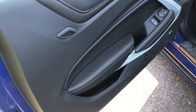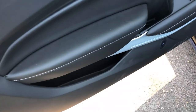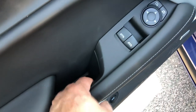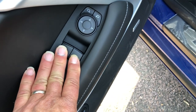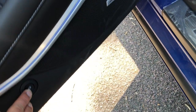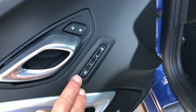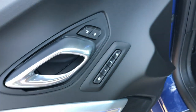Okay, and here we are on the inside of the 2019 Camaro 2SS, and you have got a nice little storage bin up here for something a little bit smaller. Could fit a phone, and then over here you've got your grab handle. You've got your auto up and down windows for the front, and then you have your mirror controls up here. Down here you have your trunk release, and then of course one of the Bose speakers, as well as your two-position memory seats, and then of course your lock-on-lock buttons.